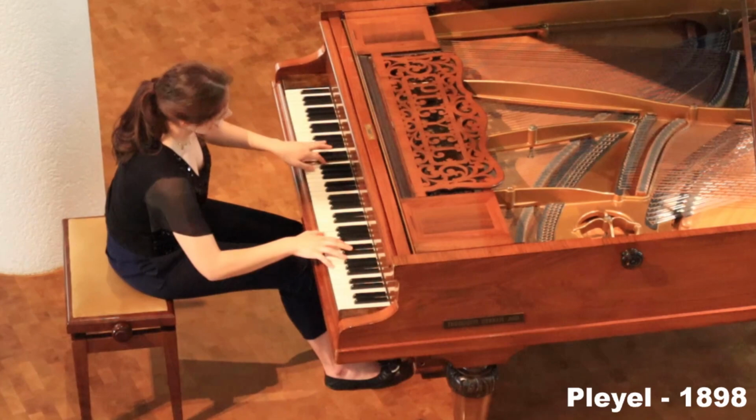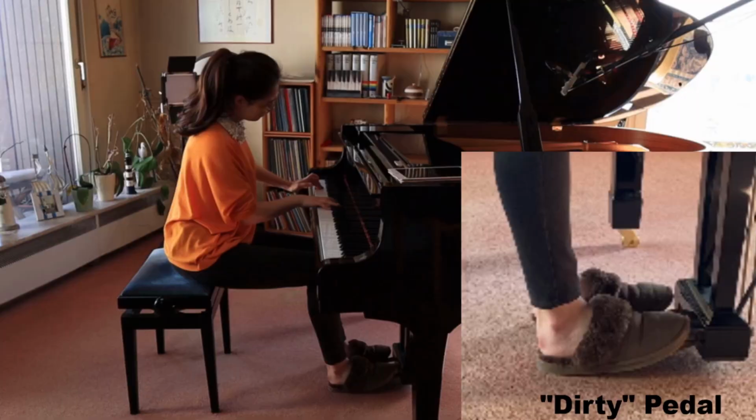Okay, now I'll try exactly the same pedaling on my modern practicing instrument, and you will see that the harmonies are going to mix up extremely here.